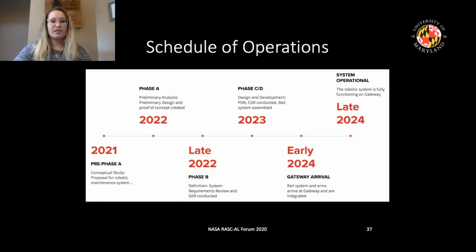Critical design reviews will take place throughout 2023, and the rail and robotic systems will be installed on ground. The system will then launch and arrive at Gateway in early 2024 and will be fully operational by late 2024. Once integrated, the robotic system could also assist with constructing the interior outfitting of Gateway.